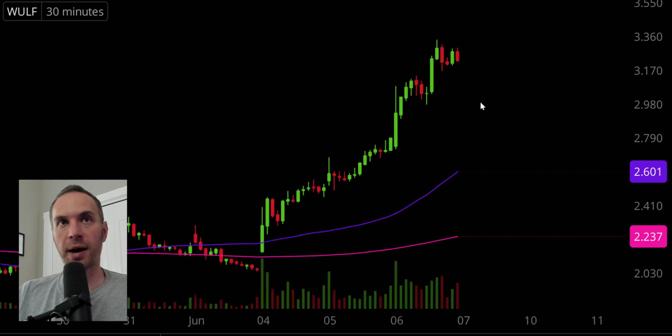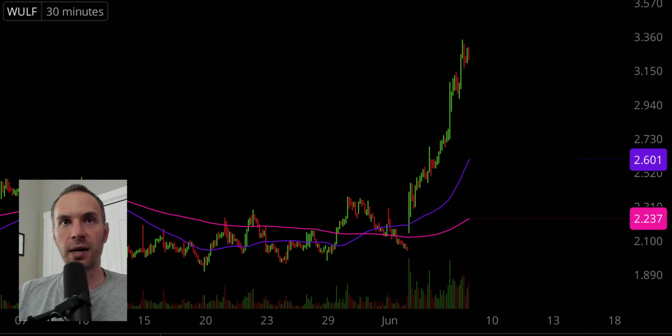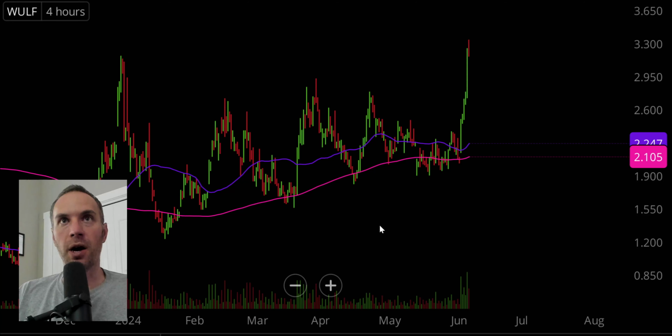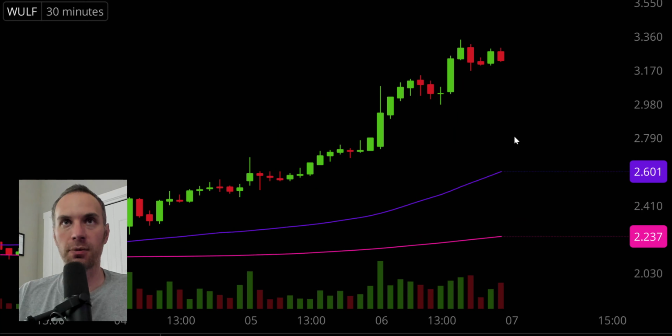And pretty much just right back to starting over, because as you can see here, this is the highest this thing has been in a very, let me change it to the 4-hour time frame, a very, very long time. 4 hour just means each one of these represents 4 hours. But we'll go back to the 30-minute and then zoom in here and look at some of the nearer levels.